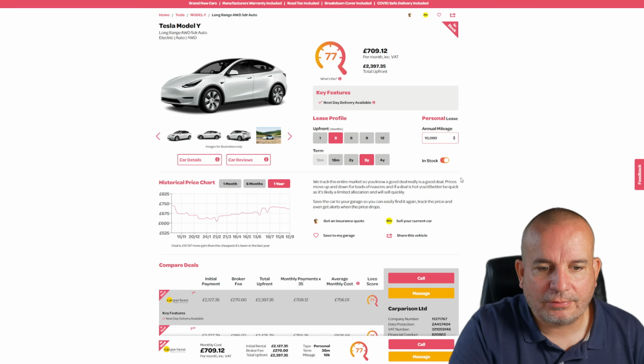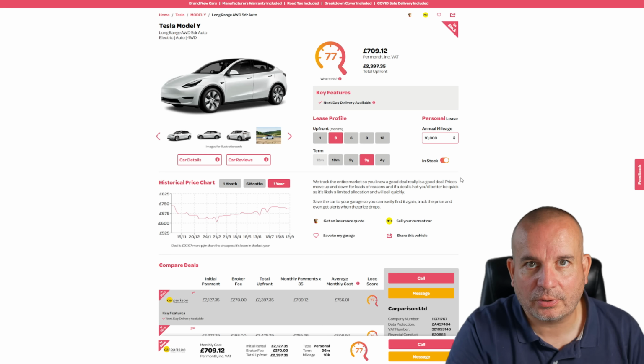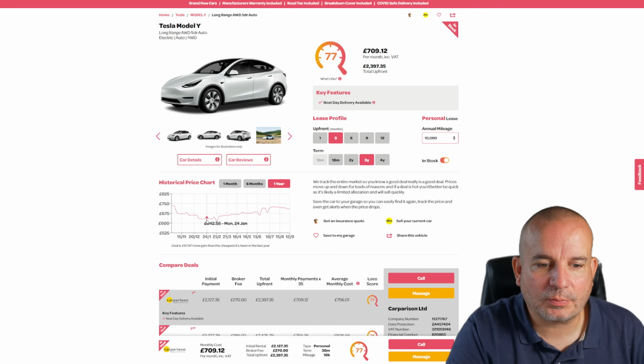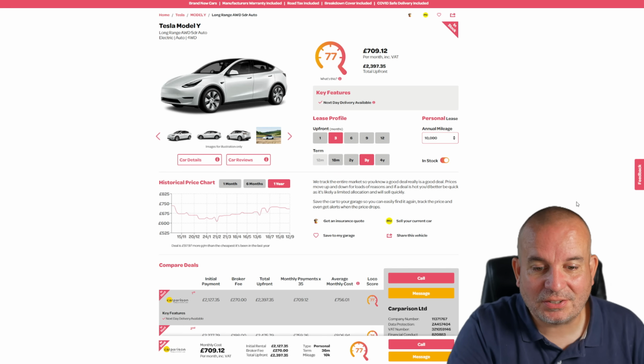They are more expensive than they were a few months ago because demand has gone through the roof and Tesla have put all their prices up significantly. Okay, so that's why they're more expensive. So in January you could get one for £642 a month, but then a couple of weeks ago, they were 15 quid a month more than they are now. But it's in stock and next day delivery is available.